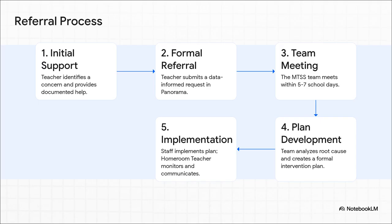It all starts with that initial support that the teacher documents. If that doesn't work, then a formal, data-informed referral gets submitted. A team then meets within about a week to really analyze the root cause and create a formal plan, which then gets implemented and monitored super closely. It's a clear, step-by-step path to getting a student the help they need.